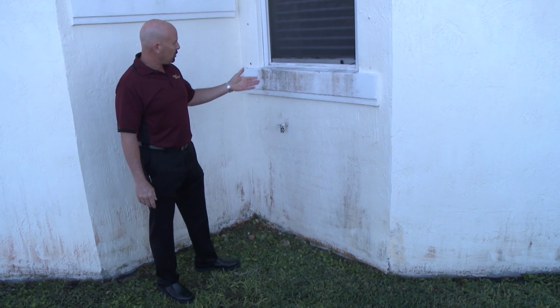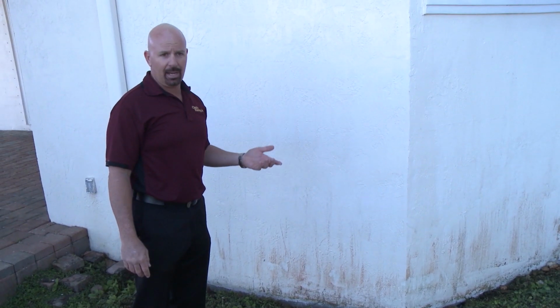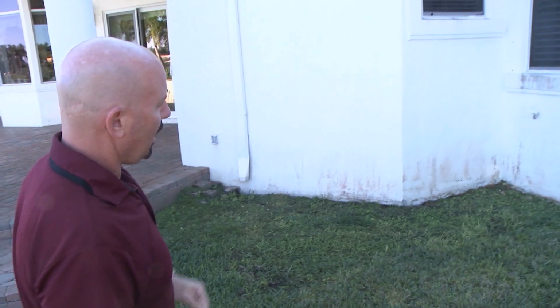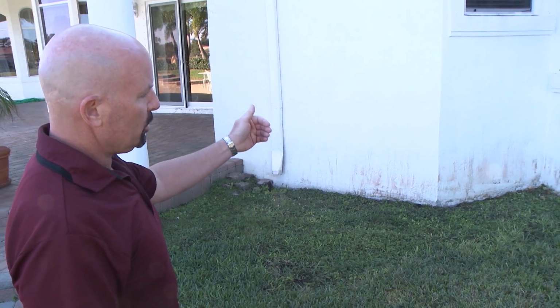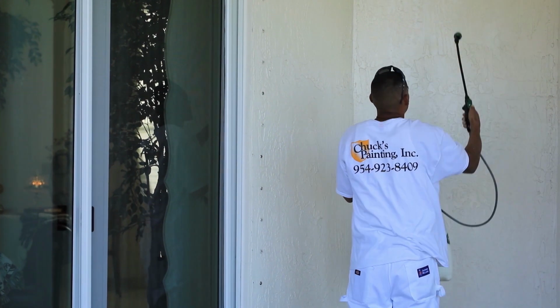The problem is that you have these eyesores where Mother Nature takes over. It actually eats the paint over time. All this area will again be bleached, it will be pressure cleaned and removed, and then once that process is done, we put what's called a sealer. What that does, it acts as a primer, it bonds the paint to the substrate.